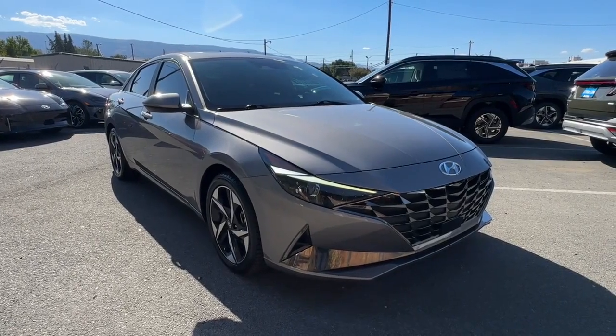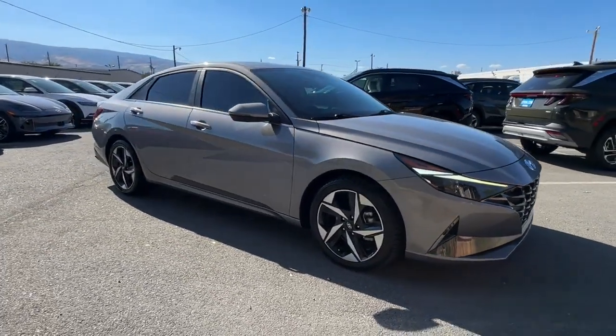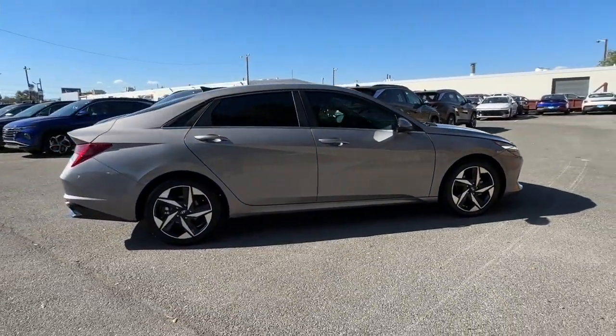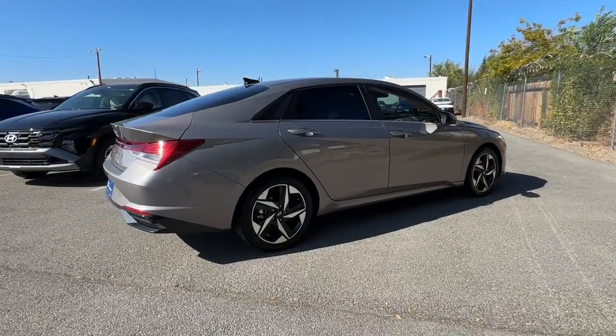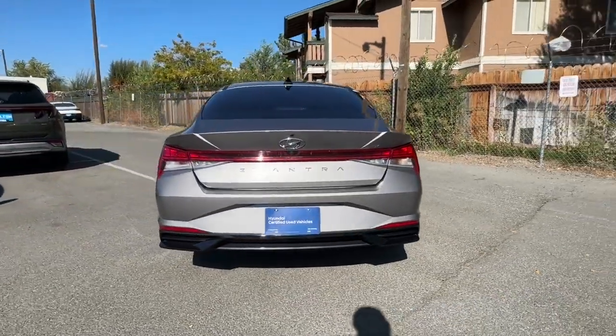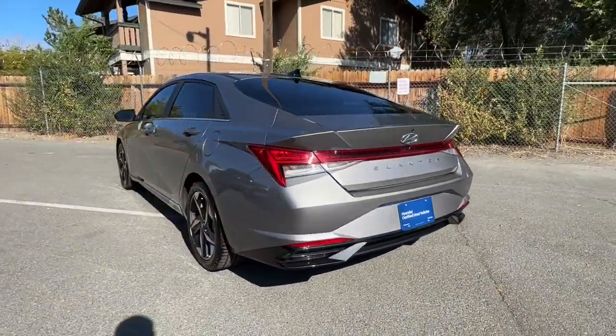Get acquainted with the 2022 Hyundai Elantra. With less than 35,000 miles on the odometer, this vehicle stands out from the rest. Here's a Hyundai Elantra, the tech-savvy compact that infuses every drive with a fresh feeling of innovation and modern style.